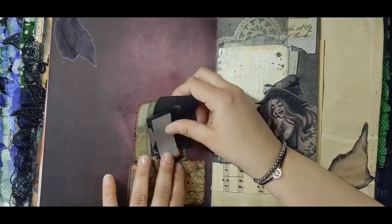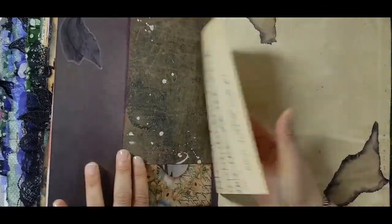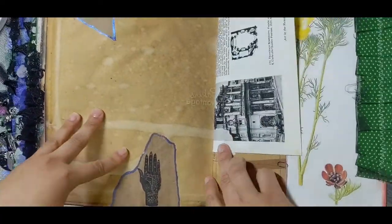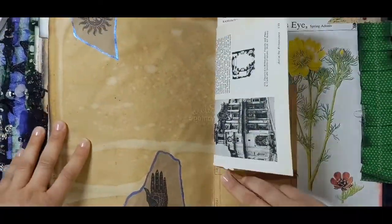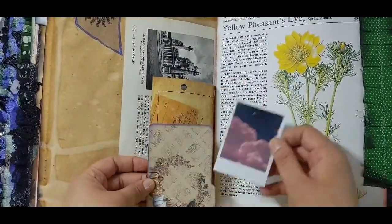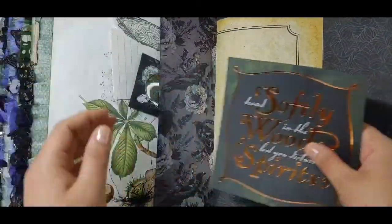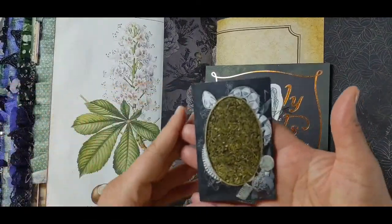So some journaling stuff. This really pretty pocket. And then for this one, I used this really pretty purple color that sort of shifts color. I don't know if you guys can see it on camera, but it shifts between purple and blue. So some really pretty stuff there. And then a little paper clip to attach some of this stuff to. And then this side is a pocket, a large journaling card, and some more stuff to journal with.